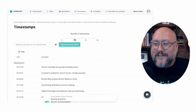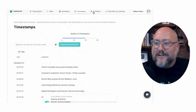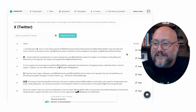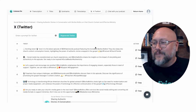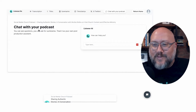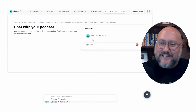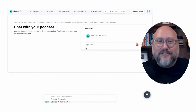You can actually do 10 timestamps or 5 or 15, and it allows you to change those. And then it will create some sample tweets that you could use, and you could actually use these for other platforms as well, but it naturally works well on X or Twitter. And then this is an interesting feature of you could actually chat with your podcast. You can interact with it almost like a ChatGPT for all of the content in your podcast. And so if you wanted to maybe look for something in the podcast, it has that feature.